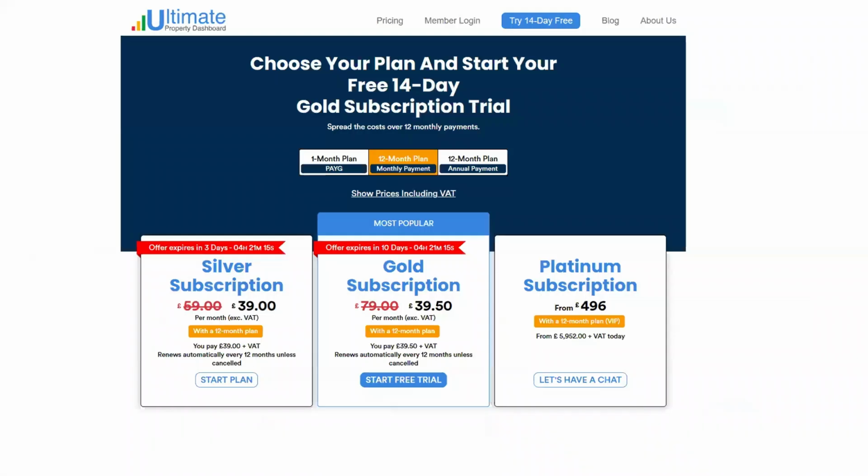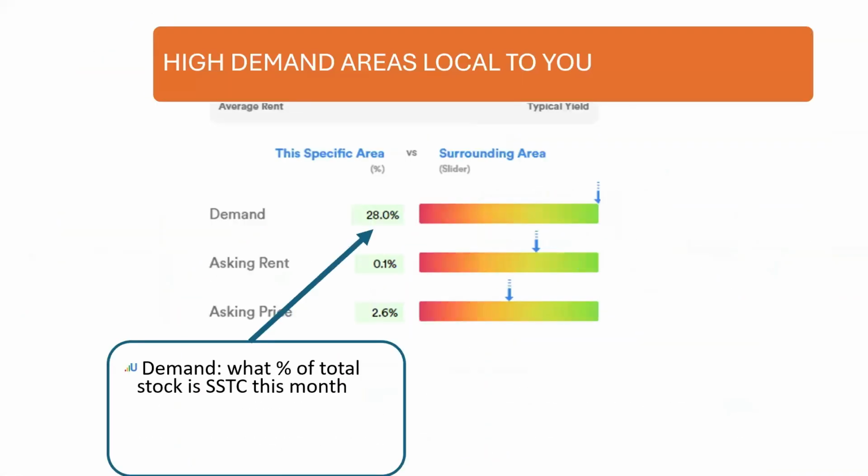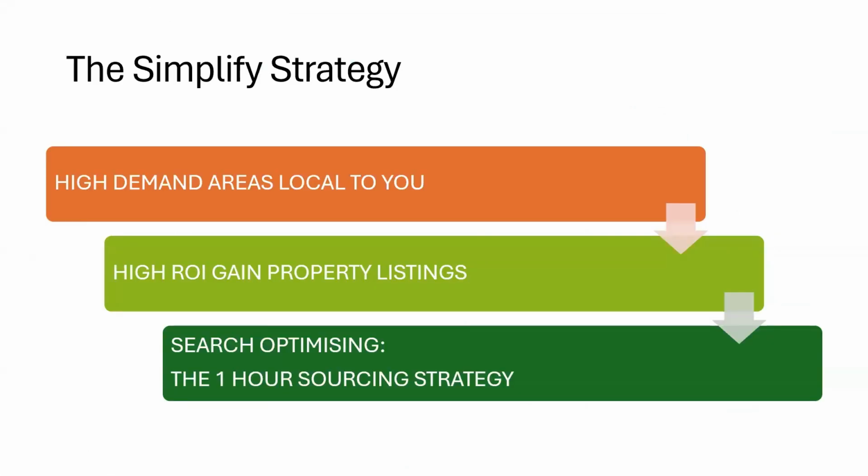I'm going to quickly go back and remind us again of what I'm talking about here. Apologies for my lack of professionalism in reversing the animation, but it's the simplify strategy. Find high demand areas local to you. We've done that. We've found a high demand area in Manchester, and we can also look for high ROI gain property listings. That takes a bit more time. You'd probably want to play about with it. You'd be surprised by those areas where there is significant high gain.